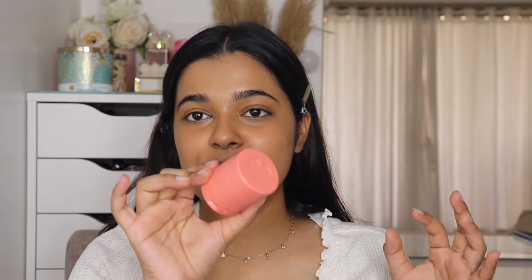I have two blushes with me. The first one is this KAJA Beauty blush. This is how it looks like. This is something that I'm the most excited to try. The most special thing about KAJA Beauty is that they have the cutest packaging, and it's not just a gimmicky packaging. The product also actually works. I haven't tried it, but I'm gonna try it with you guys.